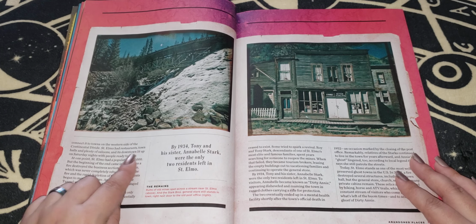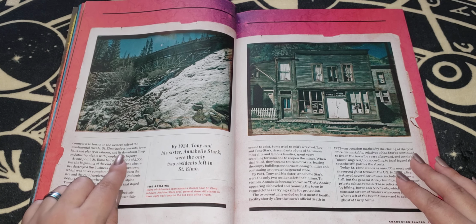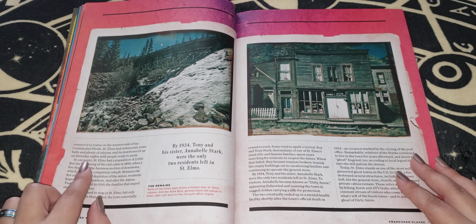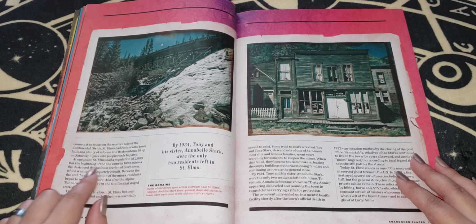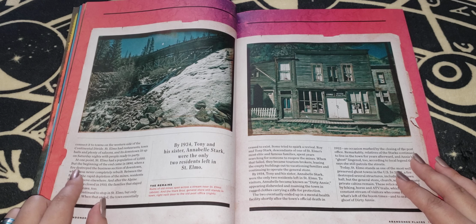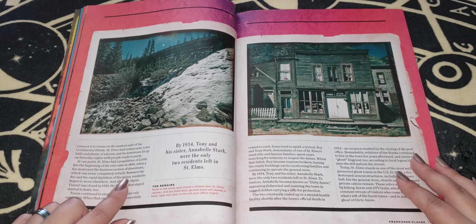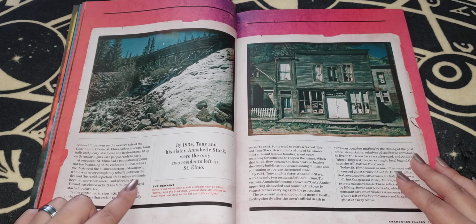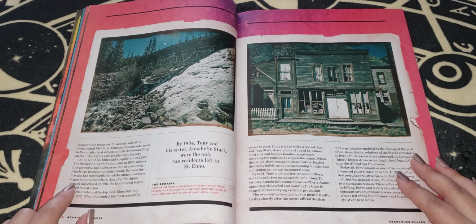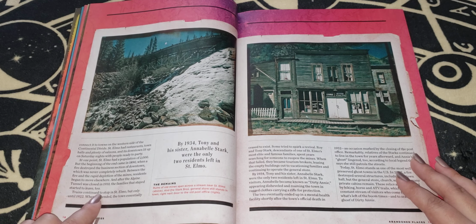Okay, let's keep reading this. St. Elmo had restaurants, town halls, and plenty of saloons. Its downtown lit up on Saturday nights with people ready to party. At one point, St. Elmo had a population of 2,000. But the beginning of the end came in 1890 when the fire destroyed the business section of downtown, which was never completely rebuilt. Between the fire and the rapid depletion of the mines, residents began to move elsewhere, and after the Alpine Tunnel was closed in 1910, the families that stayed started to leave too. Trains continued to stop in St.